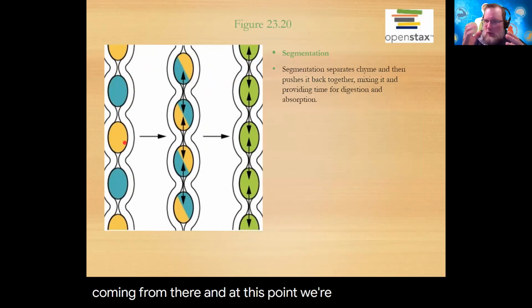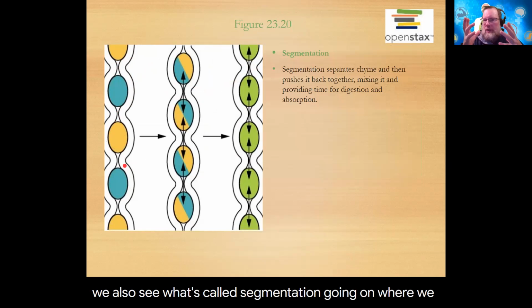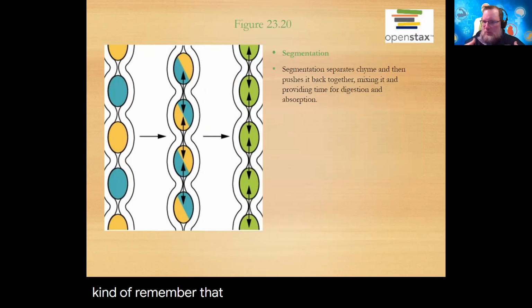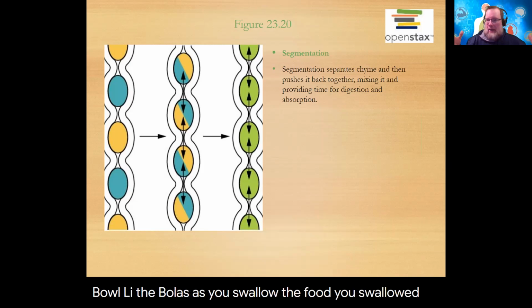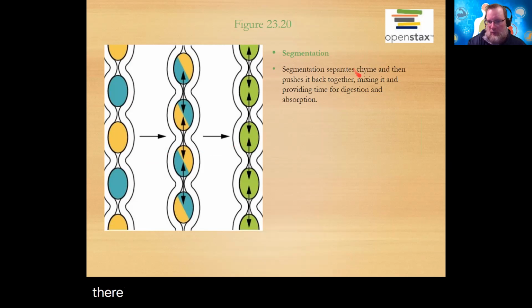At this point, we're still going through kind of a peristaltic movement, a rhythmic contraction. But we also see what's called segmentation going on, where we remember that the soup that's leaving the stomach is called chyme. So that blended mixture of boli, the boluses you swallow, all the food you swallowed, and then the stomach juices or gastric juices, all that's blended together, called chyme. And there's the term there, C-H-Y-M-E. As chyme enters into the small intestines, we see what's called segmentation going on.